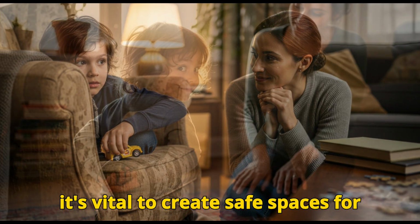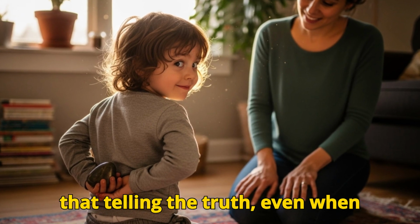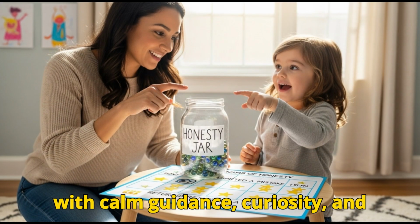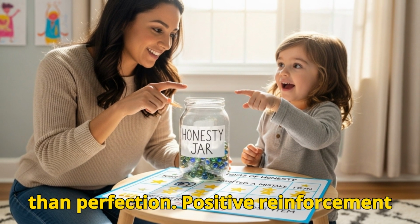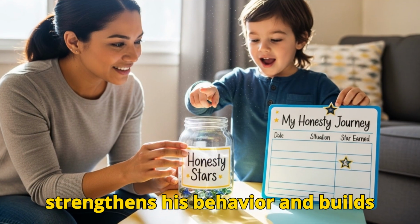Third, it's vital to create safe spaces for honesty. Children need to feel confident that telling the truth, even when difficult, will not lead to harsh punishment or shame. When parents respond with calm guidance, curiosity, and problem-solving support, children understand that honesty is valued more than perfection. Positive reinforcement strengthens this behavior and builds trust.